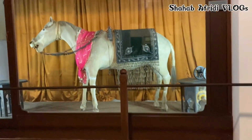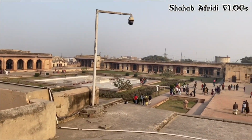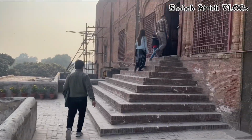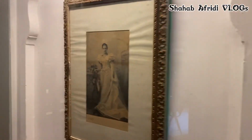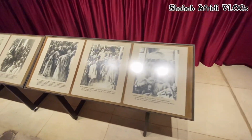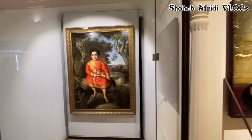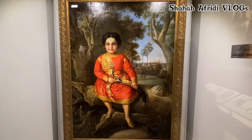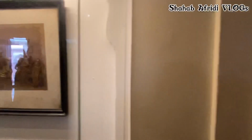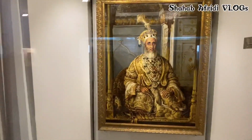Then we visited this museum. A stuffed horse, as you can see. And yeah, that's the outside, right in front of the museum, the view of the museum. This modern museum was constructed about a decade ago. All the Maharajas, all the princes and princesses, all their pictures were beautifully displayed. We were not really allowed to take photos, but we did it anyway because we're confident people. Ajmal was there with me, and we were shooting every single thing, making sure nothing was left behind.